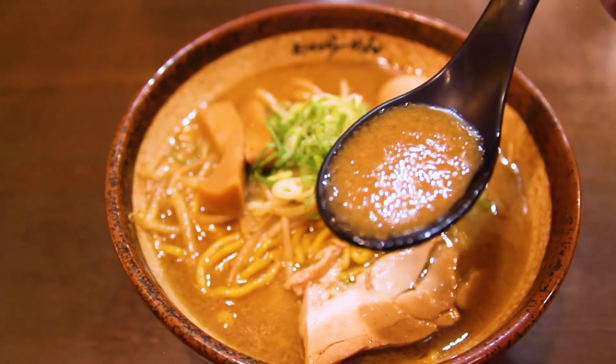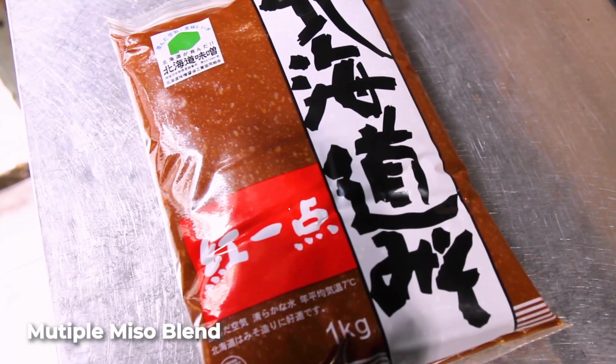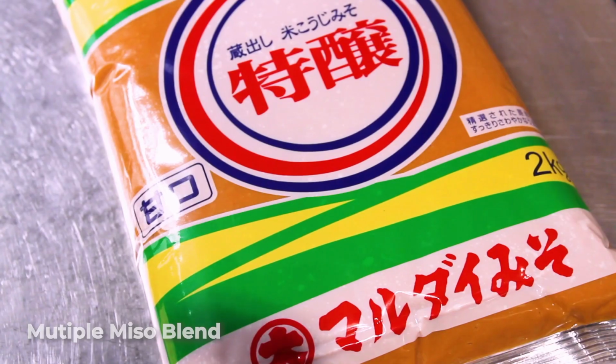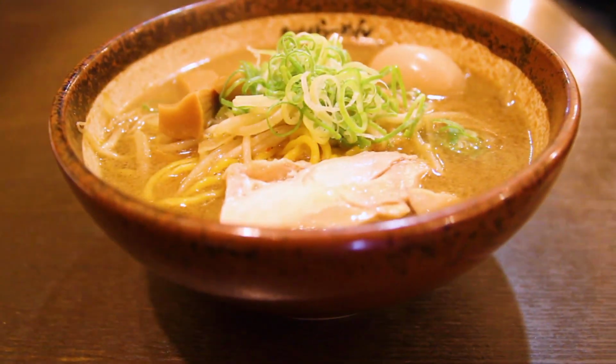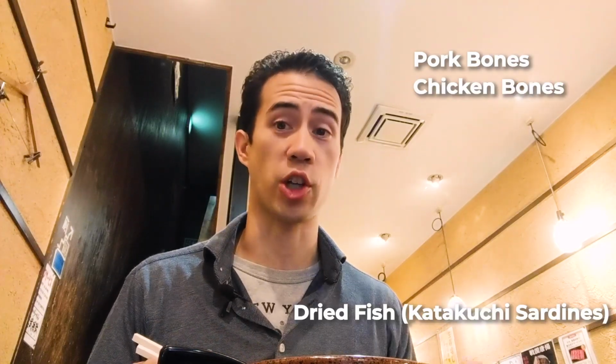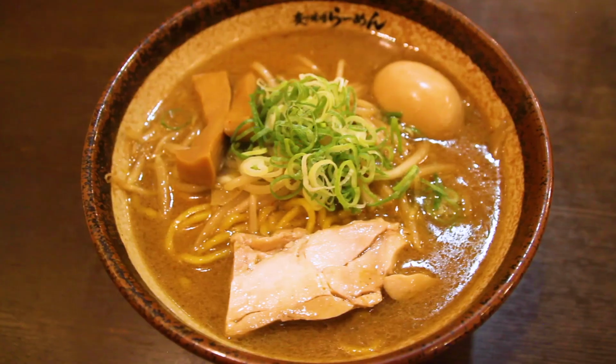Now, Okumura-san, the owner, he blends several types of miso in the soup. This includes Shinshu miso and also Hokkaido koiten miso. There's a lot going into just the miso seasoning itself. Sapporo miso ramen normally has a lot of pork bones as part of the soup. And this is also the case at Shimbu Sakiya. We've got pork bones in here as well as chicken and fish elements, or sardines I should say, which is niboshi. And because everything's broiled, it's got a wonderful smokiness to it.